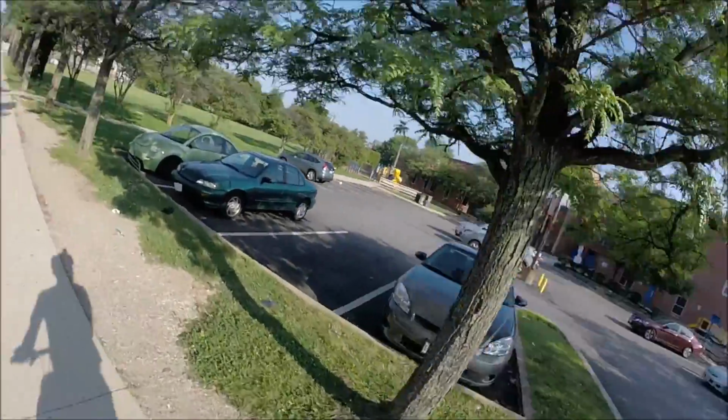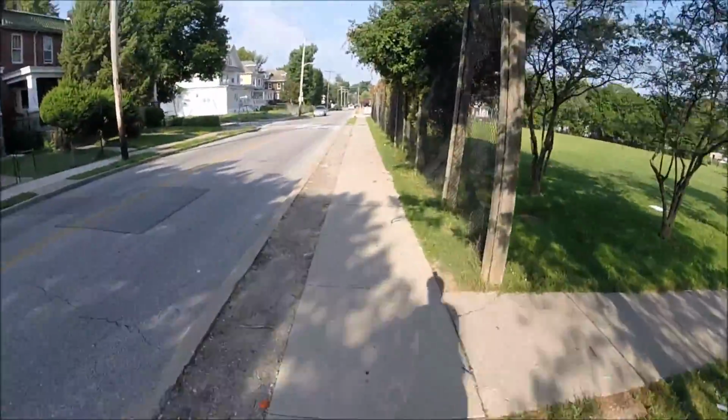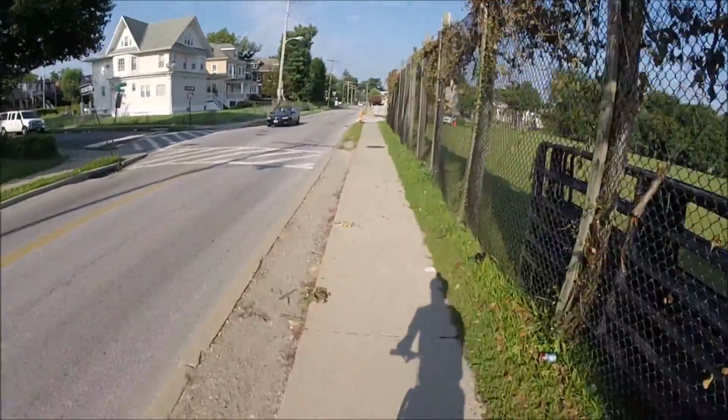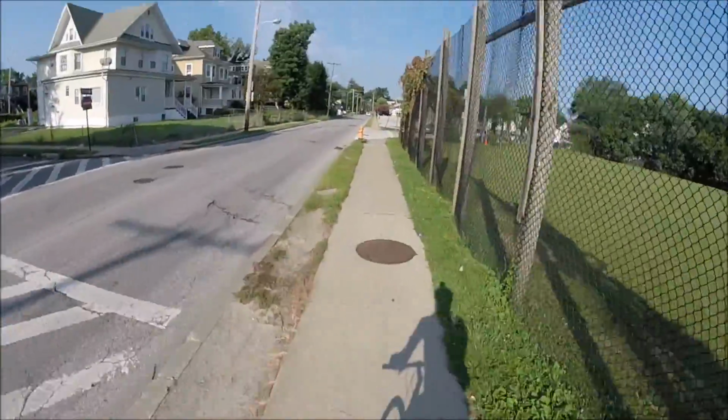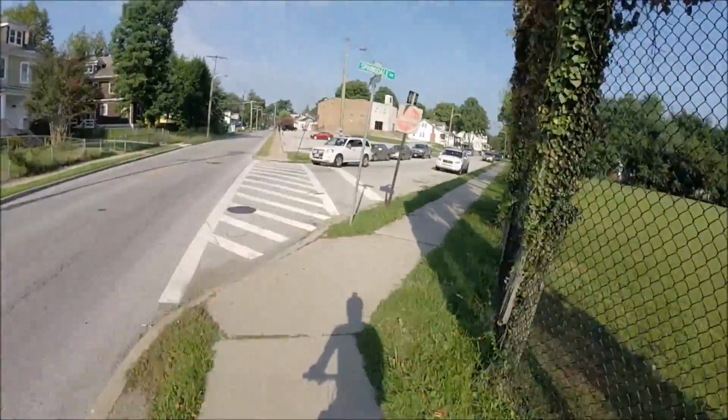Here's the parking lot for the teachers, principal and such. Here's a field to the right, a fenced-in field. Further back behind that is a neighborhood pool that we went to a lot when we were younger.